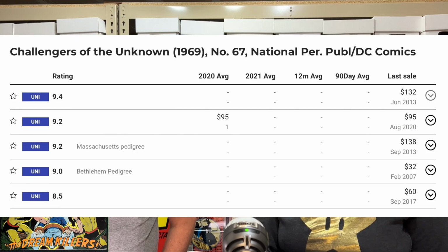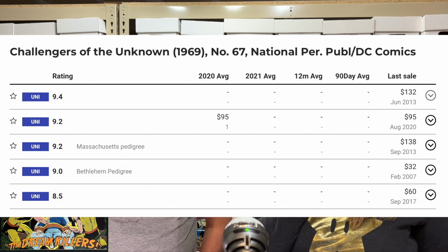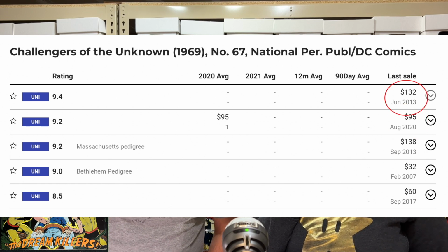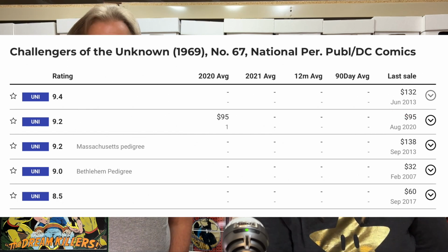So we think it's a 9.2, and GPA, which I'll pull up on the screen now, doesn't have a lot of information for us. In August 2020, one sold for $95, a 9.2. But a 9.4 hasn't sold since 2013. So now we would go to the CGC census. We need another piece of this puzzle.